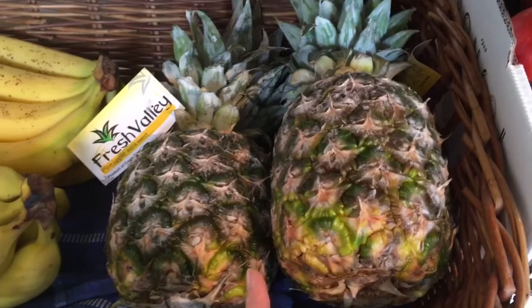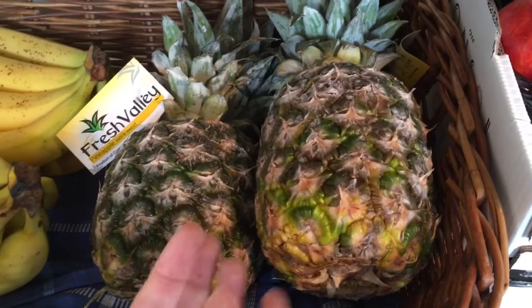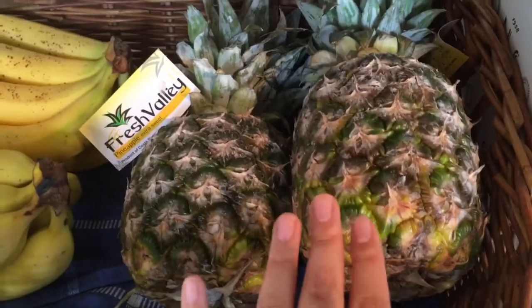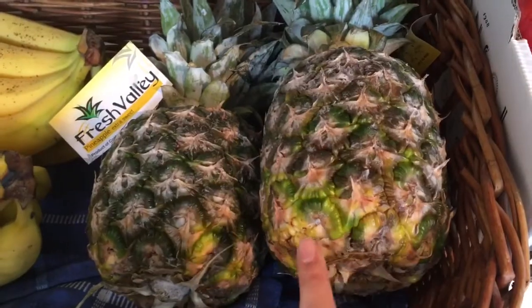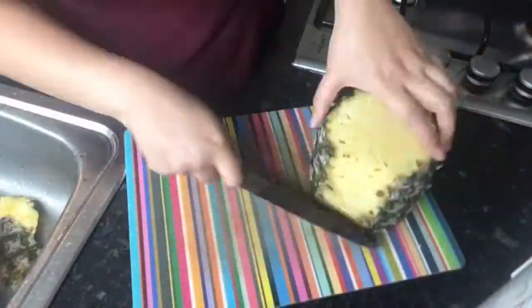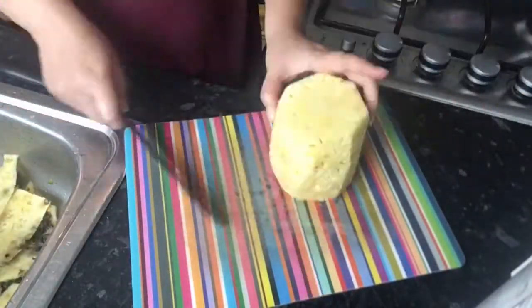And a pineapple is not like the strawberries where I can leave them out to dry. The water content is in the pineapple, so that's how I like to keep them from sticking. So I'm going to show you what I do. To cut up the pineapple really small because it blends up better that way since there's a lot of fiber in it.